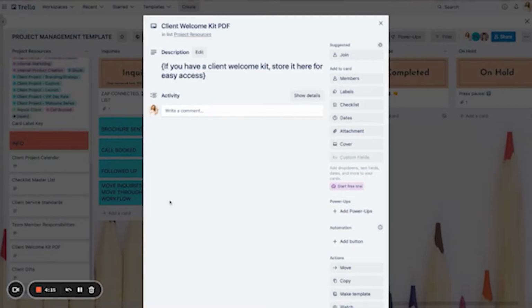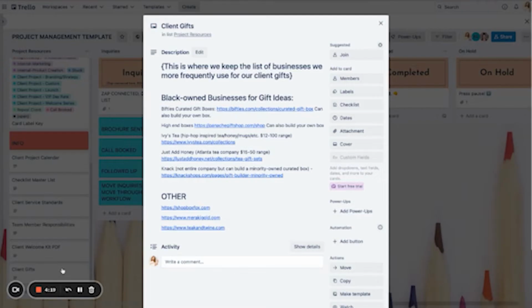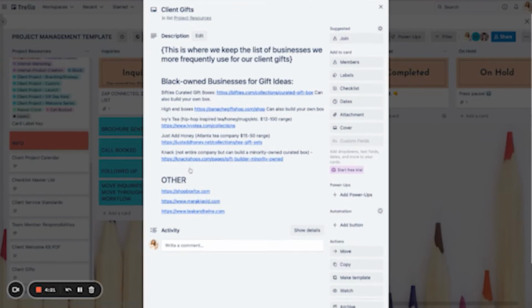This is where we have a PDF of the client welcome kit. It's in here so we can easily grab it. And then for client gifts, we actually have stopped doing client gifts, but I left this how it used to be. We had a list that people were continuously asking for. So that's what I included in here: Black-owned businesses that we like to support and use for our gifts. None of them are affiliates, they're just here if this is helpful for you.